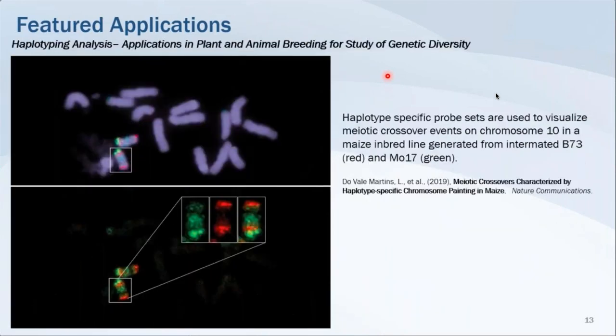Haplotype analysis. So generation and study of genetic diversity is critical for both plant and animal breeders. This diversity is generated by the exchange of DNA between homologous parental chromosomes during meiotic crossover events. In this particular experiment, there are two different corn lines, B73 and MO17. The researchers were interested in tracking the genetic contribution of the genetic material on chromosome 10 from these two different parental lines to the hybrid offspring.